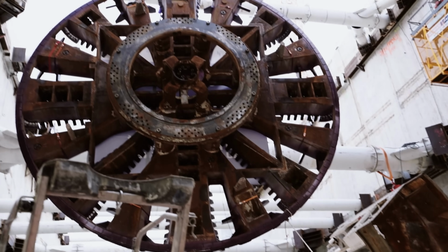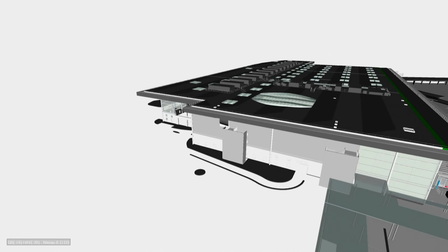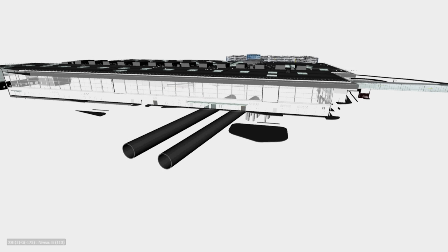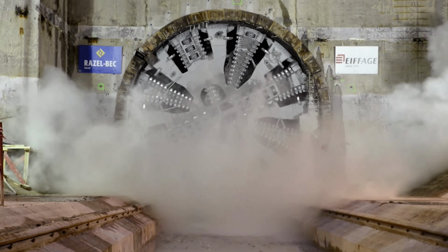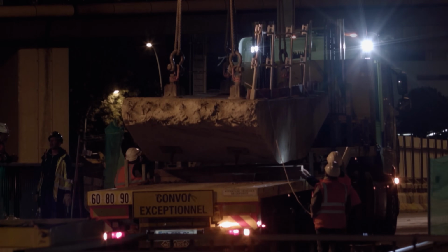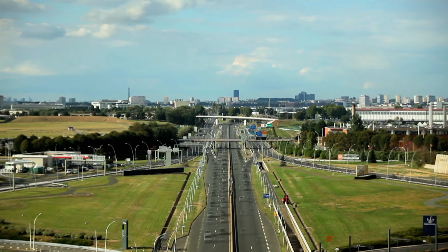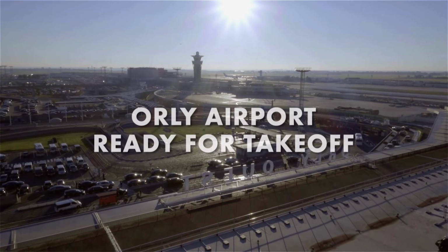And Orly will need to be equally efficient in terms of accessibility if the transformation is to work. To make passenger access easier, the airport will soon be served by 2 metro lines, a first in France, which will make Orly more than ever a city airport. We need to create space where we can build the metro station. We'll vastly change the means of travel to reach the airport. Get your boarding passes ready for the new Orly Airport.